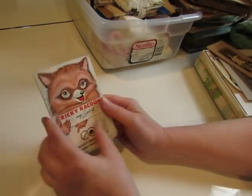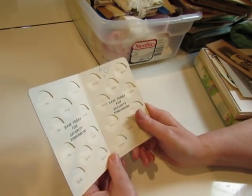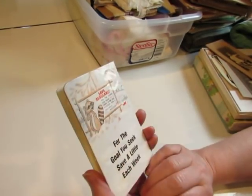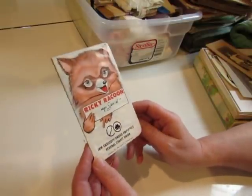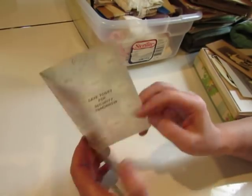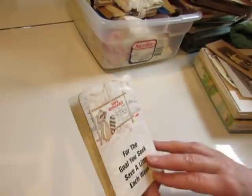I recently got a little booklet like this to save dimes, and it was a pig. If you remember, I showed it in the haul from that day. And then I just found this one. This one doesn't look quite as old, although it does say 1961. So it's in really good shape for the age. And it's Ricky Raccoon says, save at IBM Endicott Owego Employees Federal Credit Union. But there are little holes for saving quarters. So the other book was saving dimes, and this one is saving quarters.